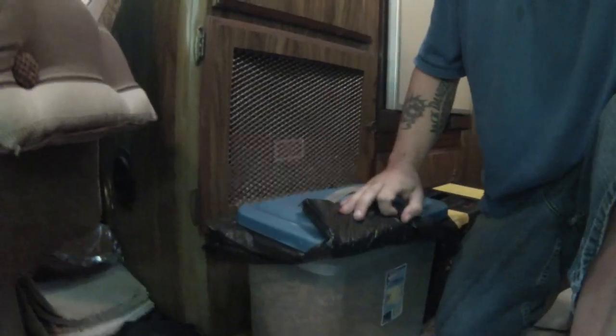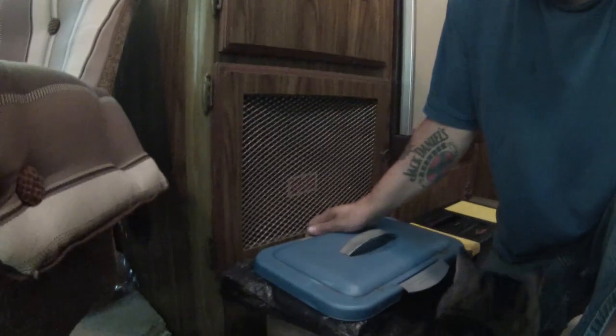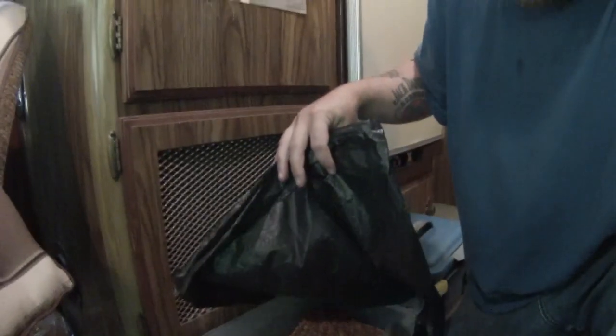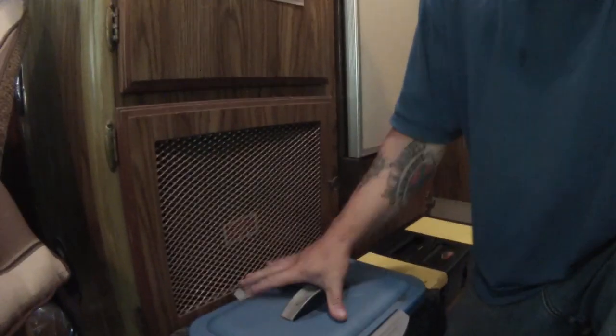Now, this is just a normal file tote, basically. But it works for me because I use this bag, which gives it an airtight seal. Without this bag, it wouldn't be sealed right, because there's holes and slits in the actual tote. So using that bag makes it an actual solid sealed container. That's where I store the food.